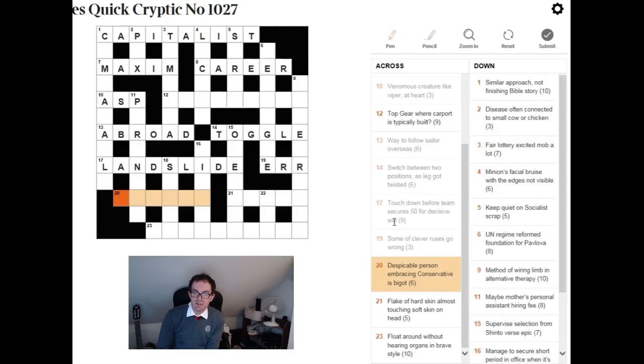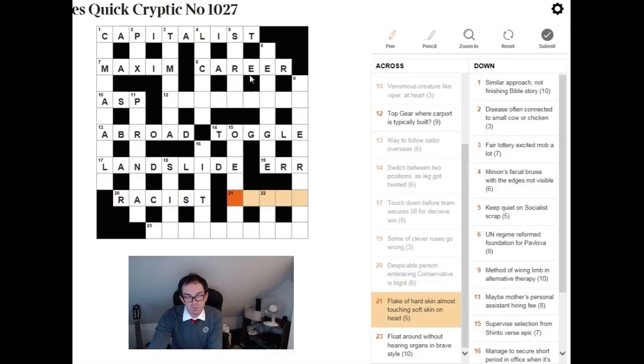Here actually, the setter's been clever and he's used the is as part of the wordplay. So what we need to do is carefully divide the clue after the word is and reread it. So we need a three-letter despicable person. That's going to embrace C-I-S. And the whole thing will mean bigot. I think once we've read the clue properly again, the answer almost falls out. We just needed to put rat around the edge.